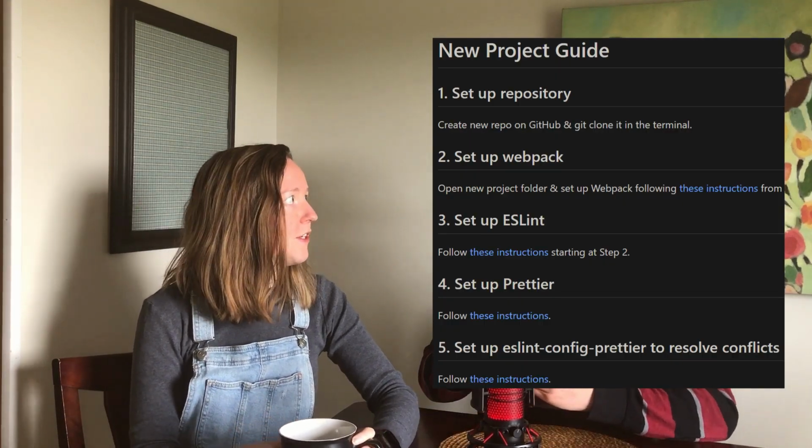Have you had any challenges this week? One challenge that I've been facing is that at this point in The Odin Project, they recommend for all of your projects moving forward that you use Webpack, ESLint, and Prettier. And I think it's been a little challenging trying to keep all of that straight, especially when you're creating a new project, trying to remember where all those tutorials are and in what order you should install things. And so I actually made myself a little quick start guide for starting new projects for installing all of those. And I have it on my GitHub, so we will share the link in case anyone wants to check it out. And I'll continue to update it in the future as well.